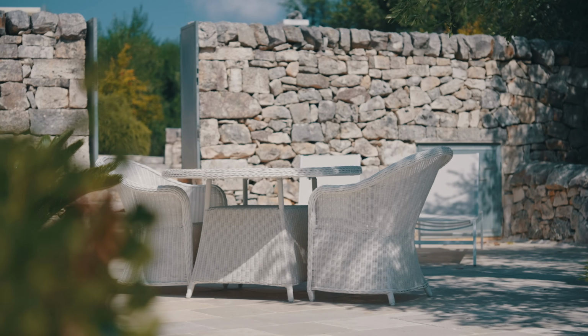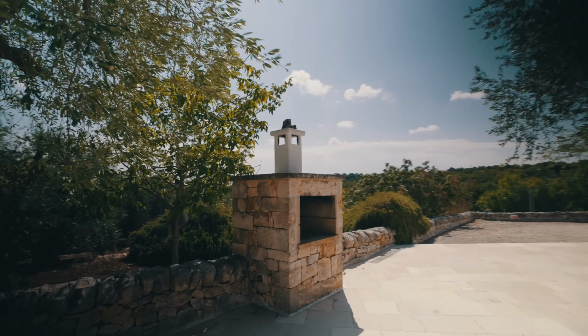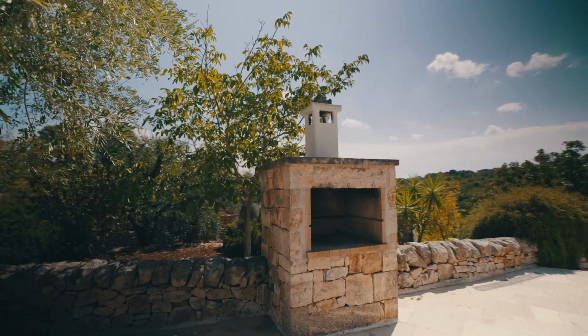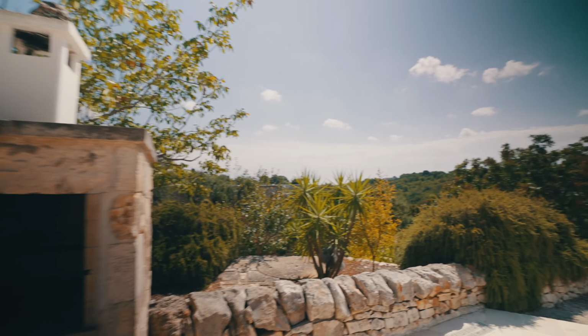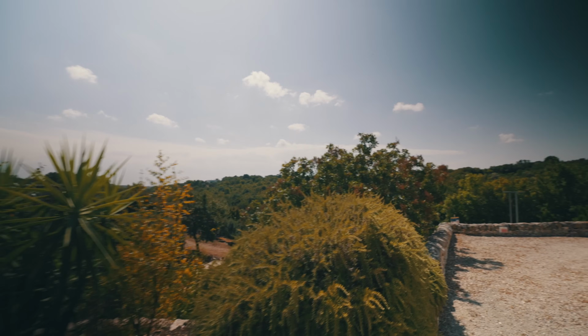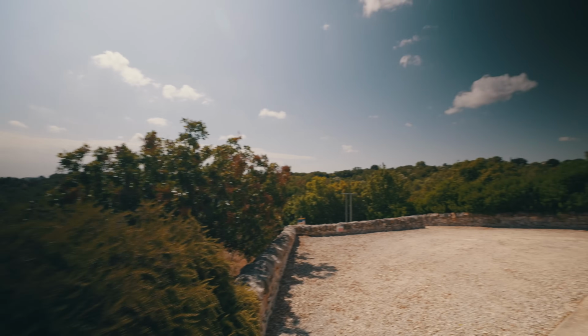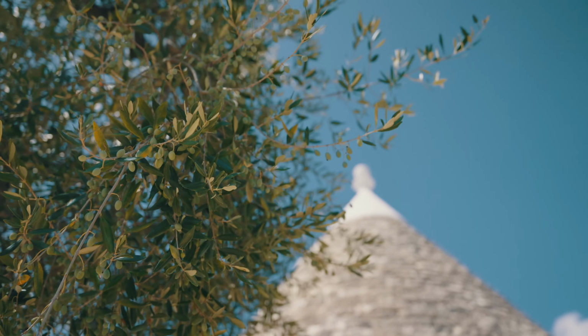So you can see there's plenty of lounge space all around, and that's really obviously very intentional. Barbecues have been built, and those are in front of both of those structures. And this is the land that we're overlooking, and it all belongs to this trullo itself.